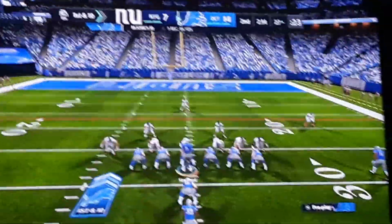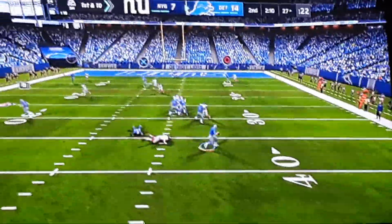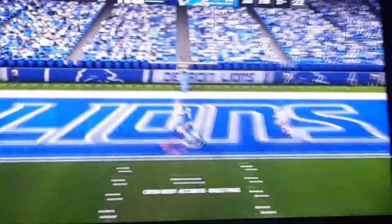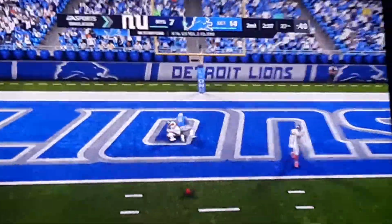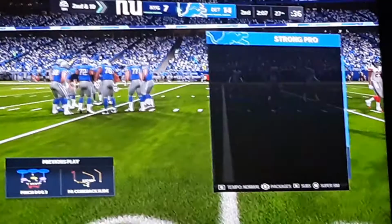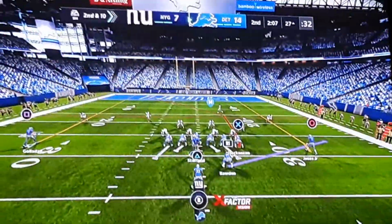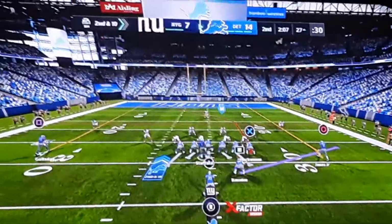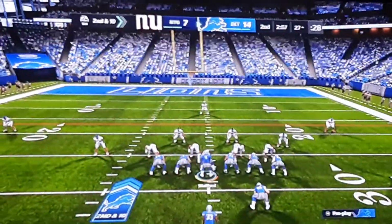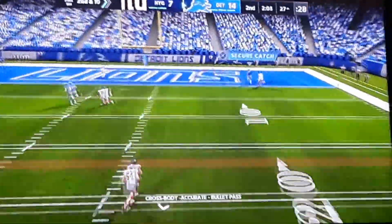Matt Stafford, hoping to make his 3rd touchdown of the game so they can lead this by much more points. And that will be an incomplete pass there, 8 for 16. So we're going to use... What passing play should I use? I may as well pass it to Marvin Jones or Kenny Golladay. Whoever I want to pass it to, I can pass it to.